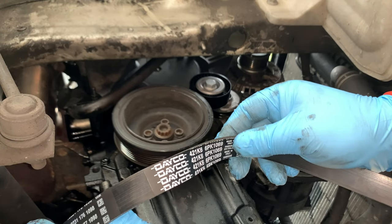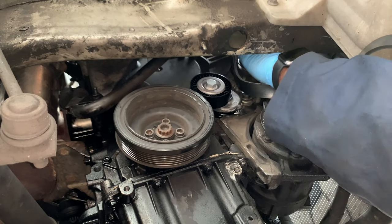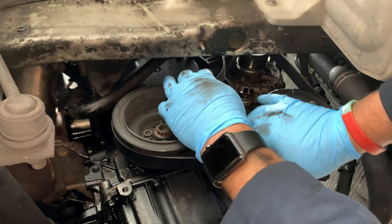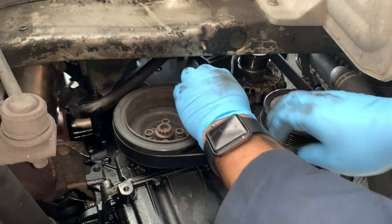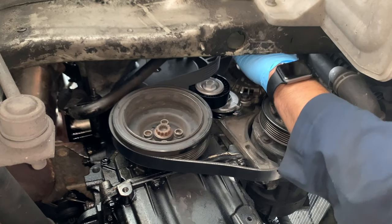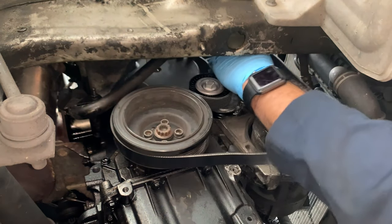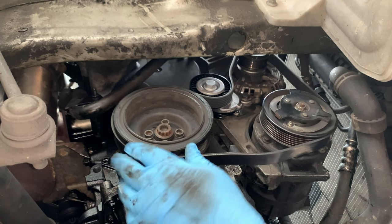So now we're going to fit the new belt, facing the right way. I'm going to hook around the alternator first at the top, then around the AC compressor. Obviously we have that pin on the tensioner here, so it shouldn't put any tension on the belt at all. It's not quite going over the alternator. There we go. Right, so just make sure it's going over the alternator properly, your AC pump and the crank pulley.